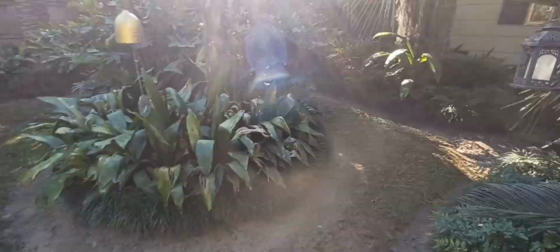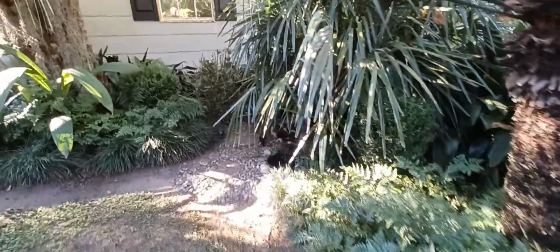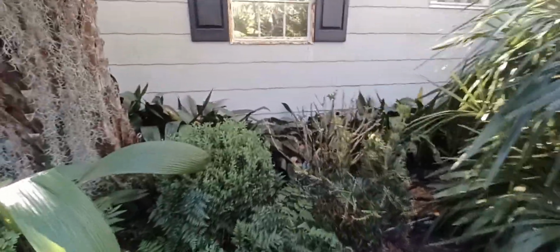Whew, the sun is out nice today. Got my fountains on. I did trim back this hydrangea. Got rid of all the dead blossoms.